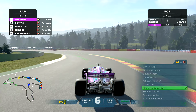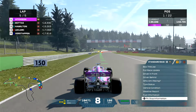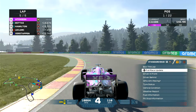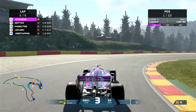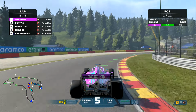This is your final lap of the race. You're leading the pack. P1, Bottas behind. Okay, the gap behind is 12.8 seconds. They're on fresh softs. This is your final lap of the race.